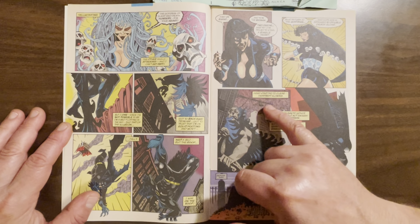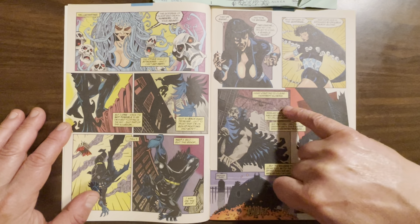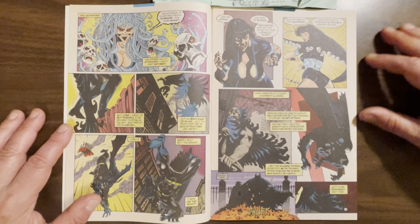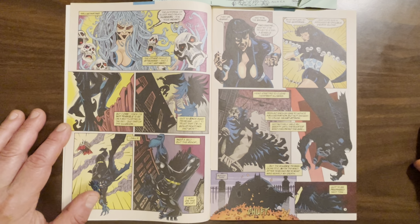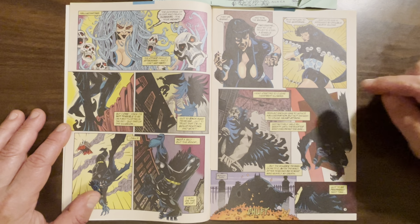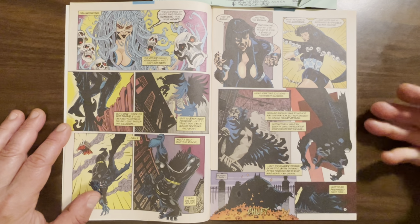We see his bat rope around this flagpole. More of that crazy, it almost looks like thumbprints or Van Gogh, Starry, Starry Night business going on. And look at all these crazy things on his cape. That's weird. God, I love this panel of him diving to the ground. Look at these geometric shapes behind him. That's just beautiful stuff.